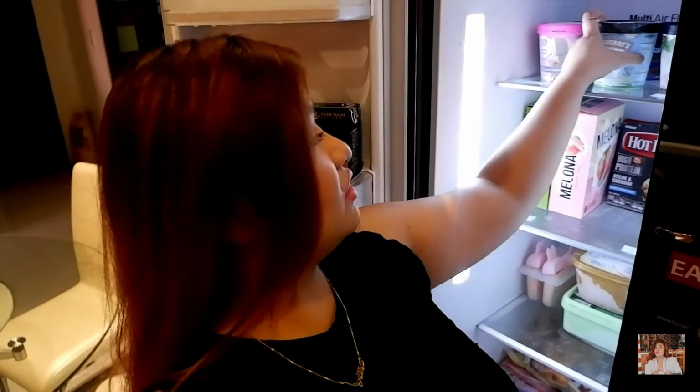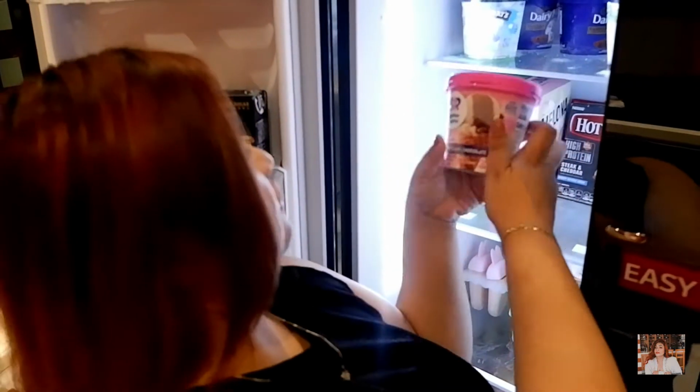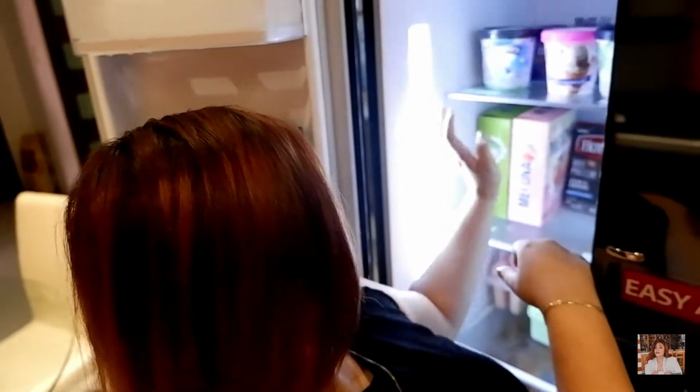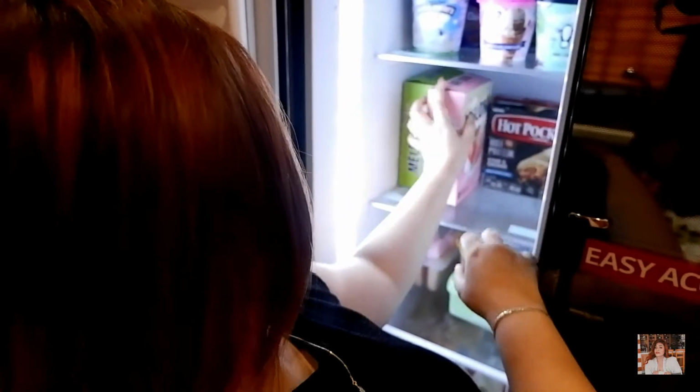On the upper part of our freezer, this is how it looks like. So, we have different variants of ice cream. Since kay SNR lang namin yan, tinry namin yung ibang flavor. So, we have different ice cream. We also have, like this one, melona, kasi mahilig kami. And si Courtney, kumain ng ganyan.